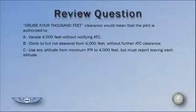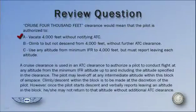Next question. Cruise 4,000 feet clearance would mean that the pilot is authorized to which of these? Correct answer, A. A cruise clearance is used in an ATC clearance to authorize a pilot to conduct flight at any altitude from the minimum IFR altitude up to and including the altitude specified in the clearance. The pilot may level off at any intermediate altitude within this block of airspace.